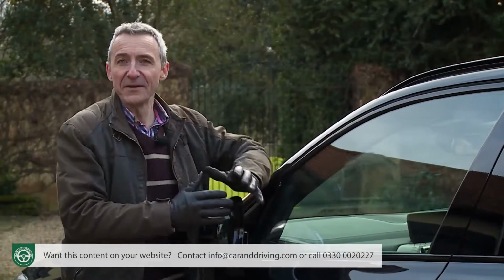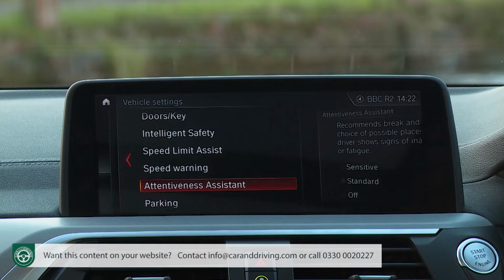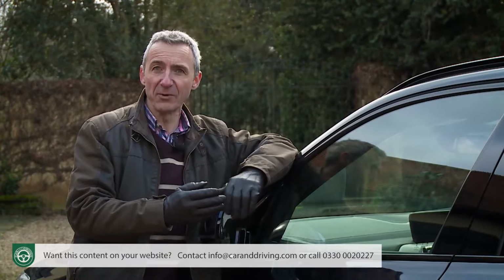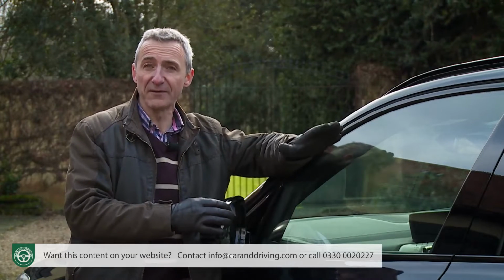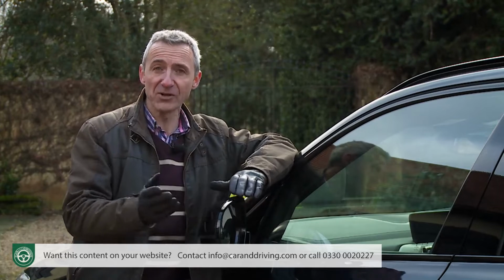Other neat safety features fitted as standard across the range include an alertness assistant that monitors you for signs of drowsiness, a trailer stabilisation function which will stop trailer sway if you have a trailer fitted, and hill start assistant to stop you from drifting backwards on uphill junctions.